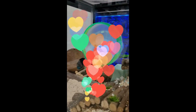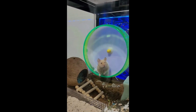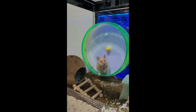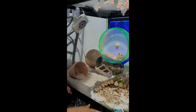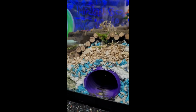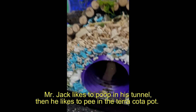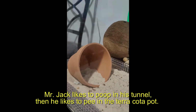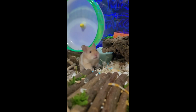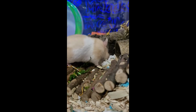Hamster, meet Mr. Jack. Hi, Mr. Jack. This is Mr. Jack's cage. So I put a tube in there, and as you can see, he likes to poop in there. So he pooped here and he peed in this pot, terracotta pot. Say hi, Mr. Jack. He has a tiny little cheese in there, and some of the herbs and seeds.